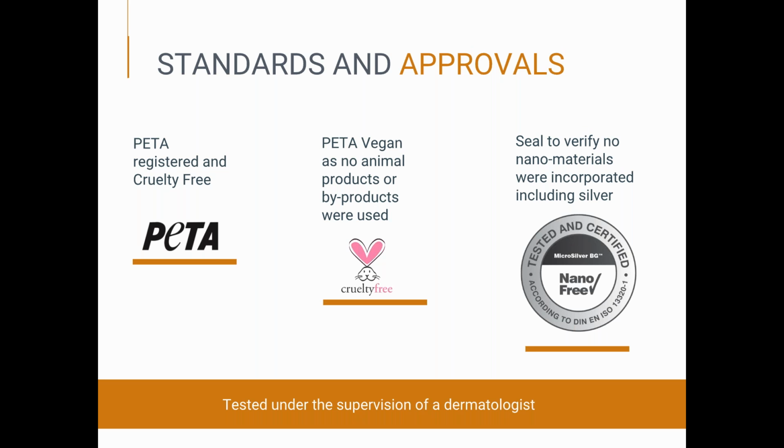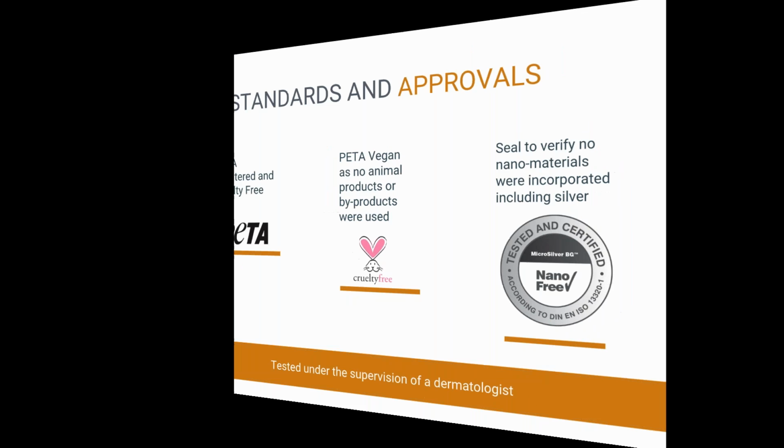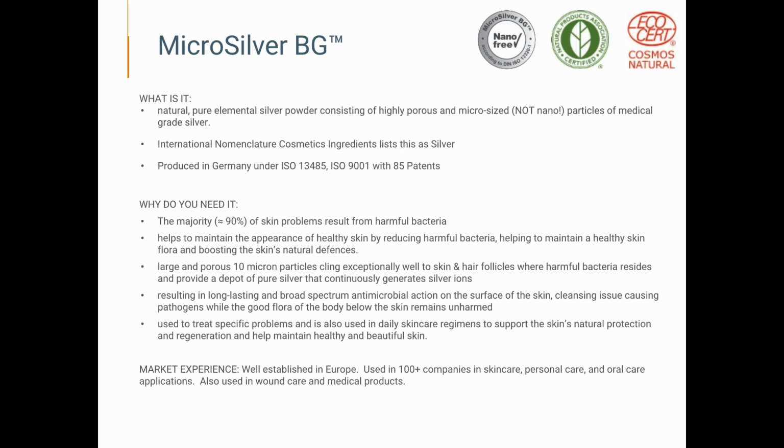And of course, all of our tests are done under the supervision of a dermatologist, and none of our products are tested, once again, on any animals. So, you may be wondering, what is the microsilver? I want to tell you a little bit about it.